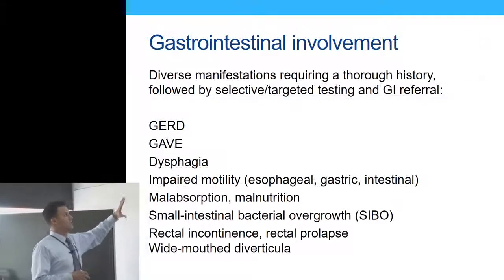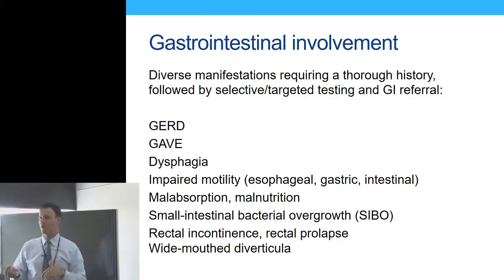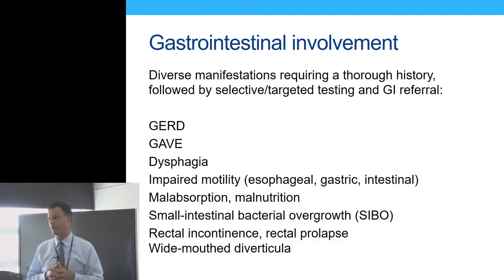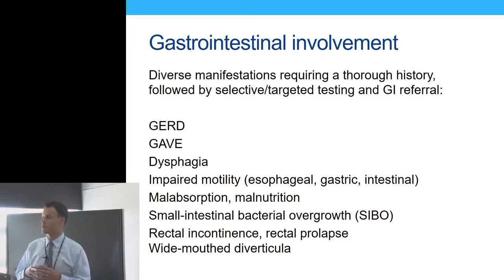So again, there's a lot of information up here, but just know that really every part of the GI tract, from the esophagus down to the rectum, has been involved. And it takes a lot of help to be able to manage some of these symptoms. So we have an expert here at the university that we can go to, Dr. Menard Ketcher, but there's obviously other docs in the community who sometimes we can lean upon to give us help.